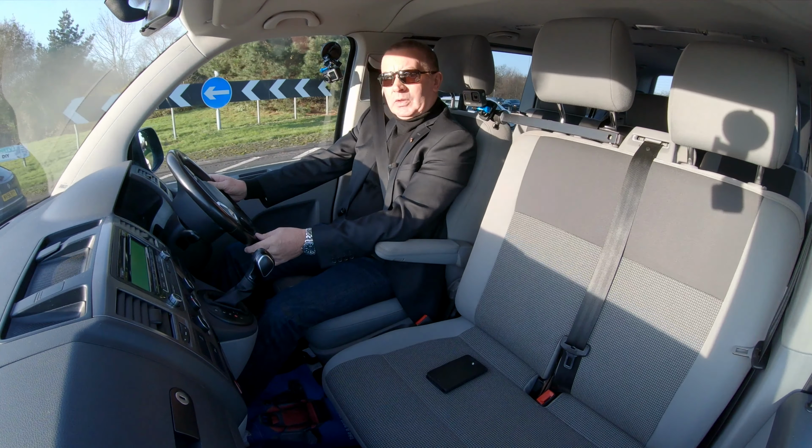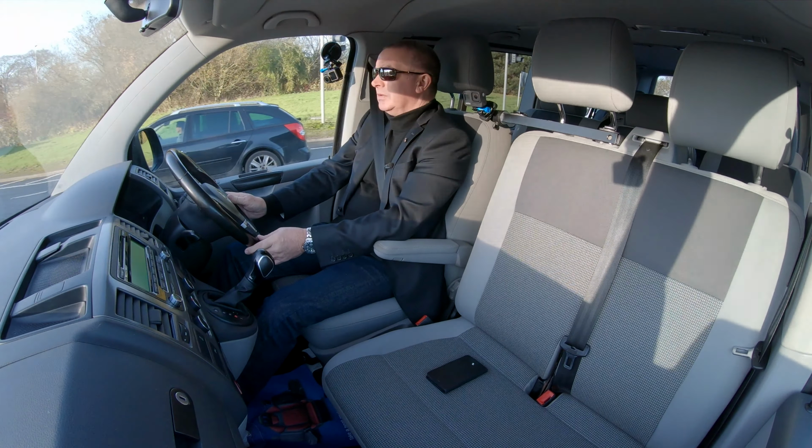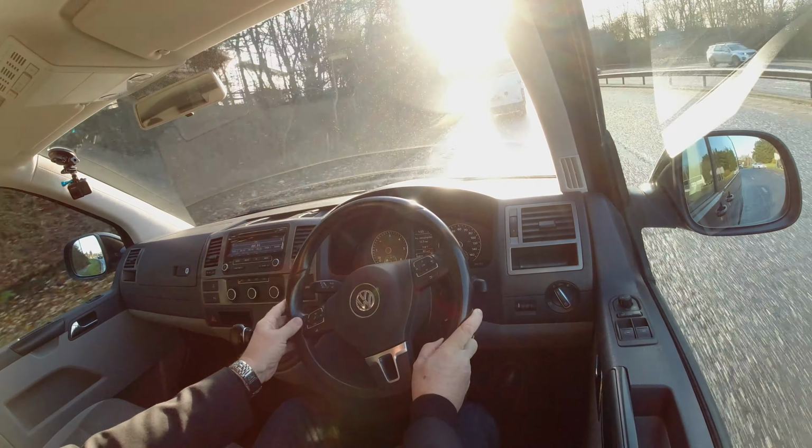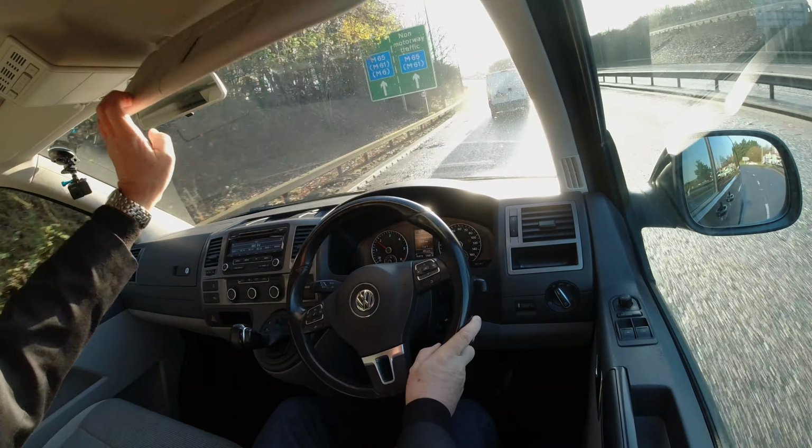We always do well with the minibus types. Obviously not very many about, and certainly not very many VWs.